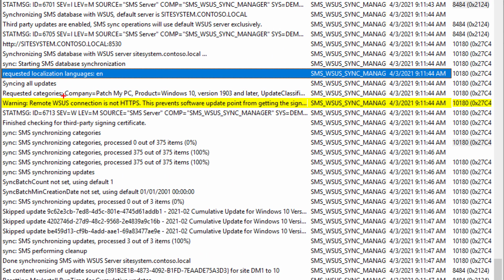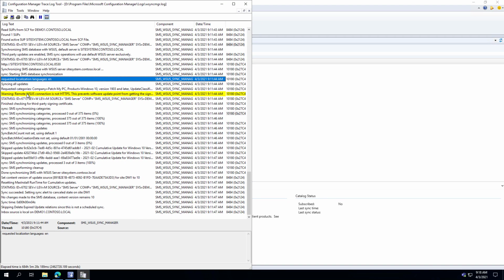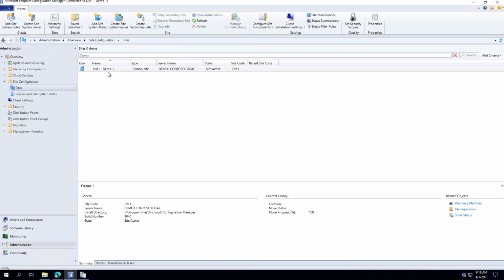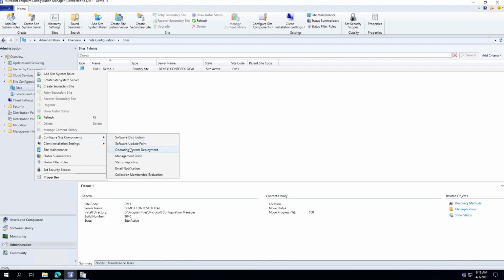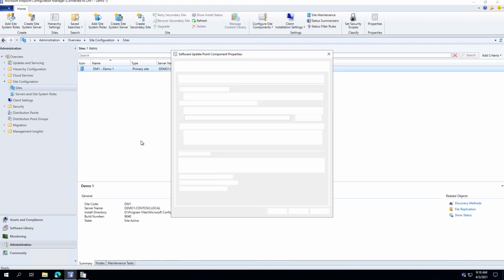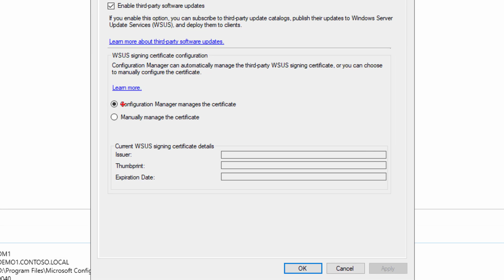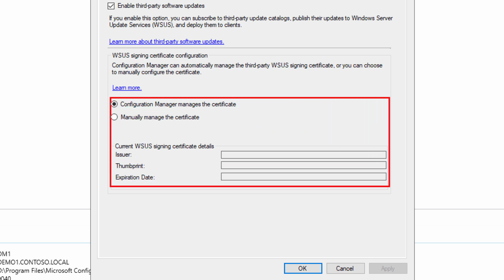Because what would typically happen is if you enable third-party updates in the console and you enable the option for Configuration Manager to manage the cert, typically what would happen if there's no certificate for WSUS to sign third-party updates, it would automatically generate that certificate. But in this case, this is actually the piece that will not work, because in order for Config Manager to generate the cert on a remote software update point, that action would take place from a WSUS API that runs on the site server.